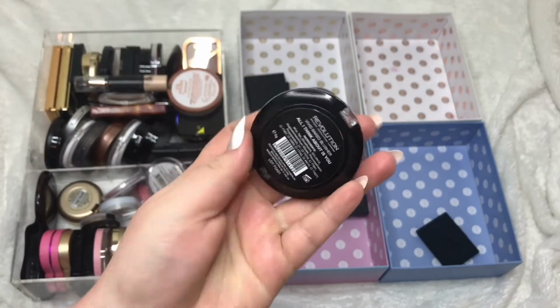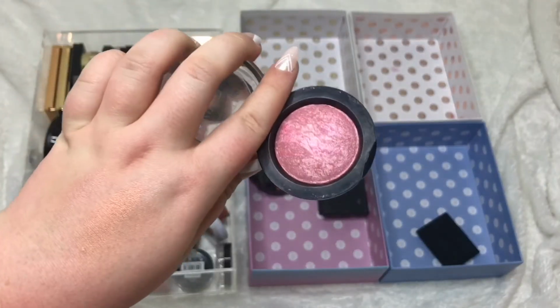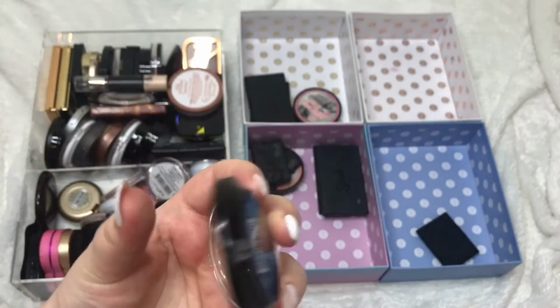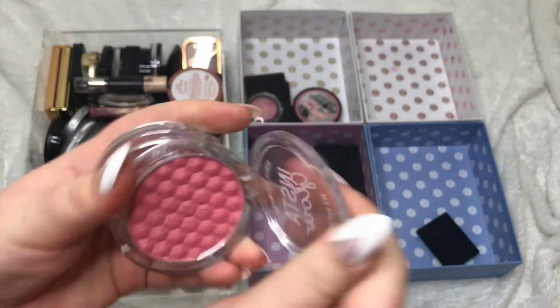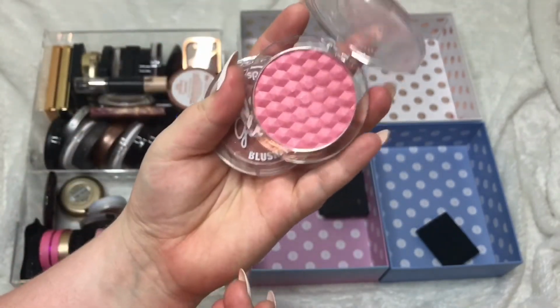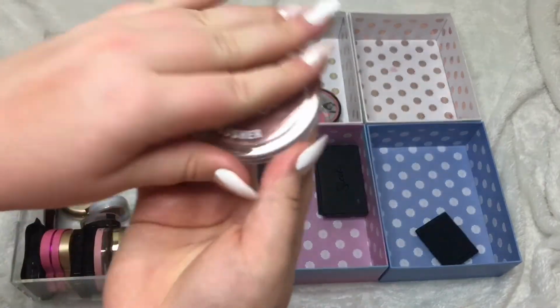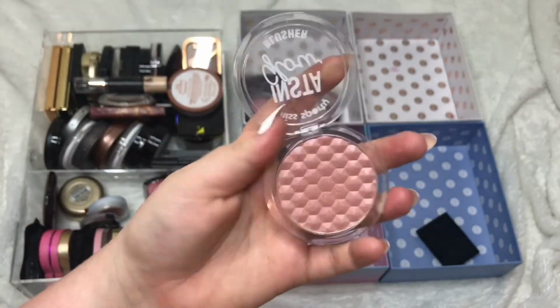I have this blush from Makeup Revolution. It's their Vivid Baked blusher in All I Think About Is You. It's a really nice colour and a really nice formula, but pinky blushes just aren't very me anymore, so I'm going to pass this on. I have 2 of the Miss Sporty Insta Glow blushes. This one is called Flushed Pink, and I'm going to pass this on just because it's a little bit too pink for me. And then I have this one, which is called Luminous Beige, which I'm also going to pass on because even though it's really pretty, I just don't use it.